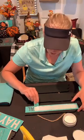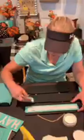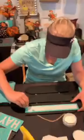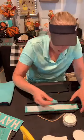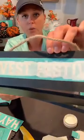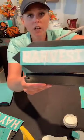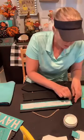You don't want that. You want to take as much off as you possibly can, which at one of my last parties I realized was harder for people to understand than I was expecting. But I want to show you guys this so you understand. You literally see the words right through that, right? You don't want to leave on so much that you can't see your words through it. You literally take off everything you can.